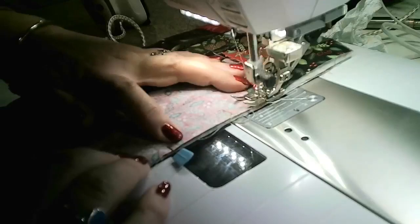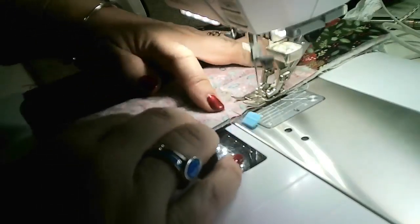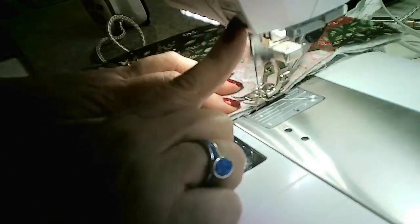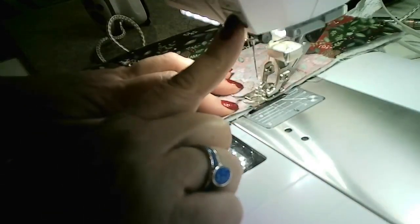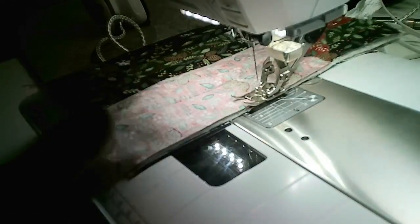So I'm just going to stitch this down first, a quarter of an inch, like that, to my pin, and then just back stitch a little bit, and break my thread. I'm going to stay on this machine, this camera now.